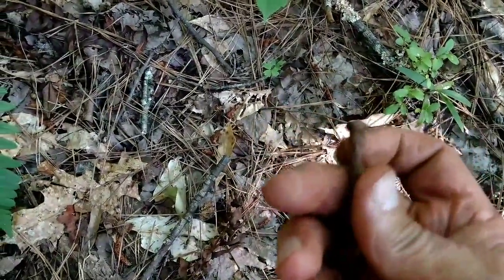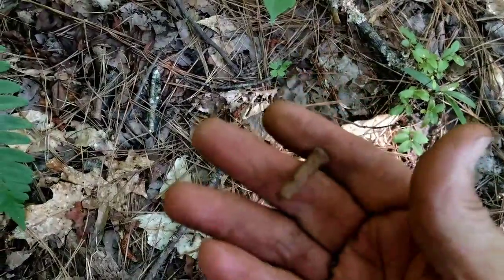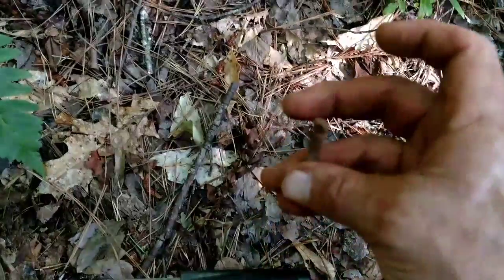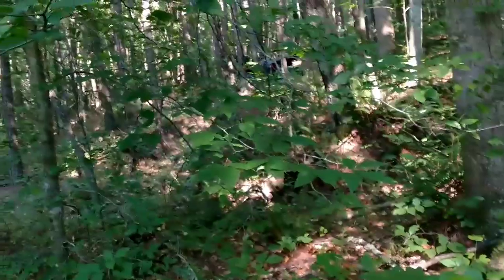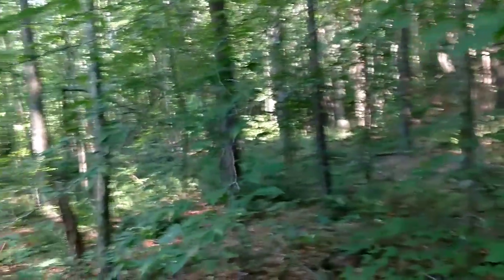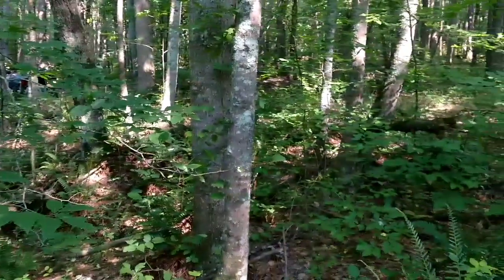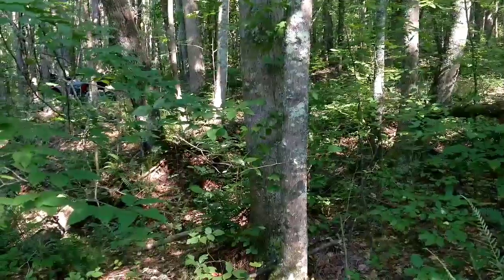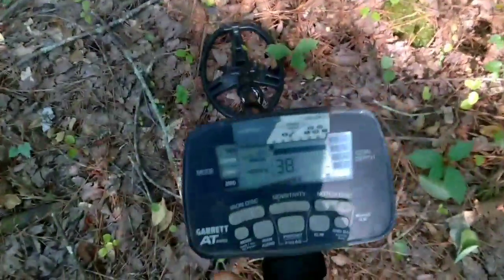It's old, buddy. Yeah, this is an old site. A lot of old iron in the ground. I'm going to have to slow down and spend some time out here. Maybe even a good place to try sifting, which I've never done. But cool. Not really exciting, but it is something old and period. We'll keep looking in here, and see what I'm seeing and hearing.